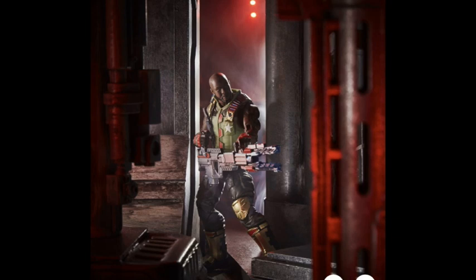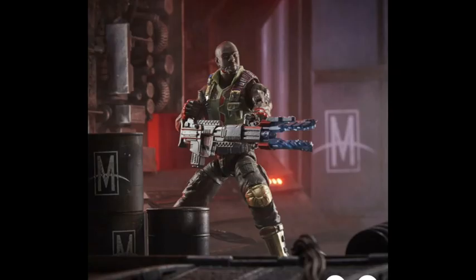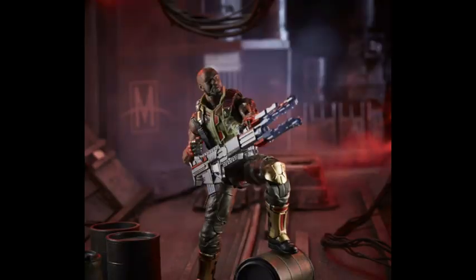But it is cool to see this. I think this thing looks like a rail gun of some sort, and I think it's a really cool blaster. I'm not complaining about how it looks. I'm just saying it's not part of his rich history. He used big giant machine guns, not this thing.